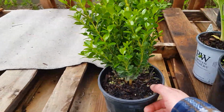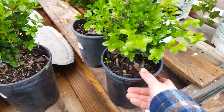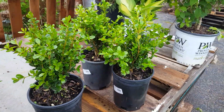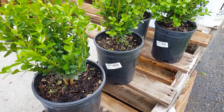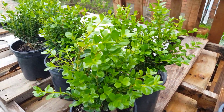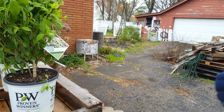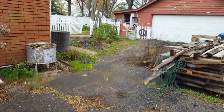And then here is what I'm doing a border with, or a hedge with, around the triangle garden. So these are wintergreen boxwood, and I got these at Myers Garden Center. If you haven't checked out Myers Garden Center, definitely do that, because you can find some pretty good stuff there. So anyway, I'm going to do a boxwood hedge in a triangle shape around this little area here, and then the next layer in will be the white roses in a triangle.